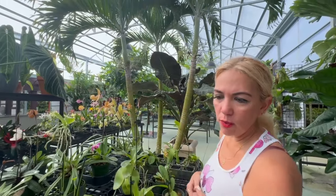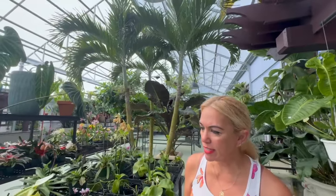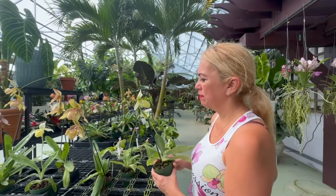So cute. A cutie. Do we want fowls or do we want bands? Oh my god, do we want slippers? I have slippers, but I don't know why my slippers don't go. They're great, they're healthy, they're alive. I actually have them in a little stock from Natalia, but I don't know why they don't flower for me. Let's see this.